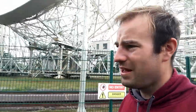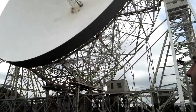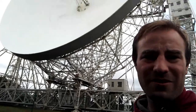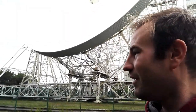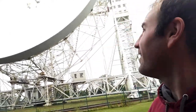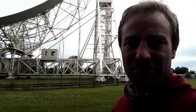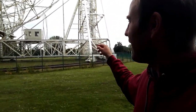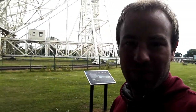And if we come out here, you can see into the dish itself, the dish of the telescope. I don't know too much about all the ins and outs of how it works, but you cannot fail to be impressed by the sheer scale of it. I mean, yes, I've seen tower blocks and taller structures, but it's a bit like when I was little, I used to like playing with Meccano. It's like a giant Meccano kit.